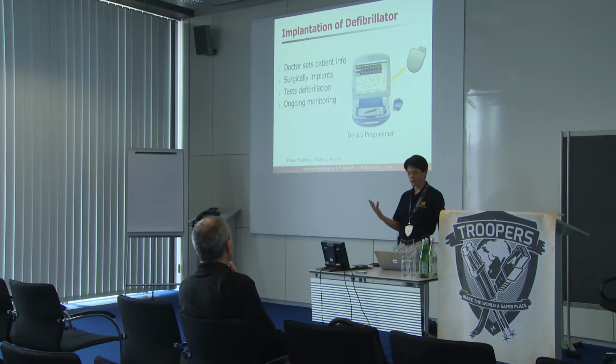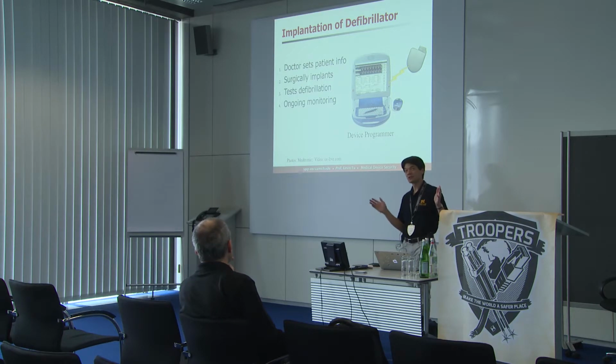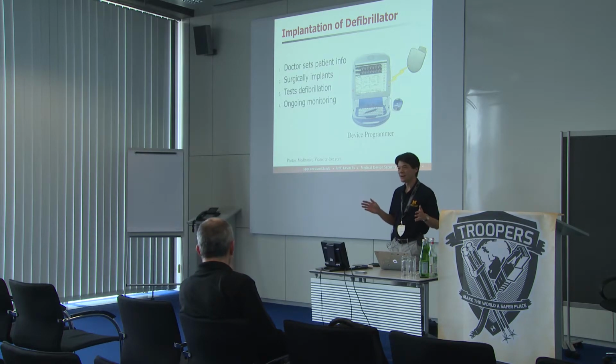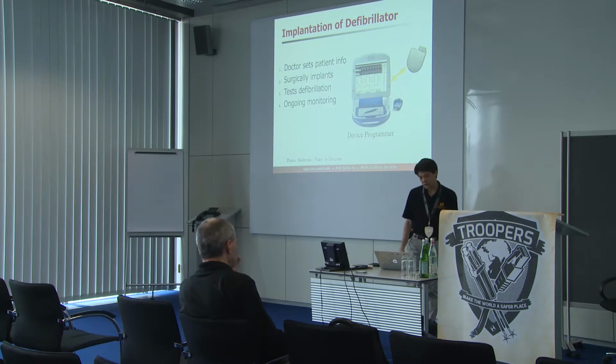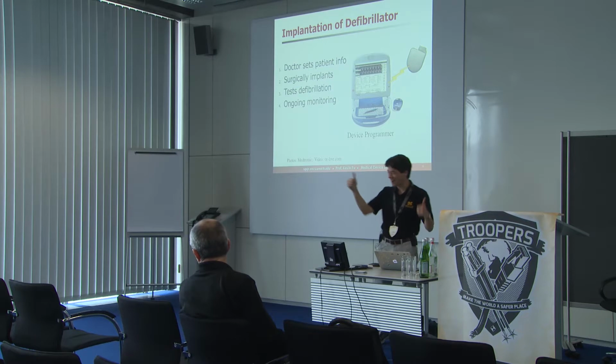It basically goes through 4 steps. The doctor, actually it's a team of about 5 to 7. It depends. In the US, we actually have a nurse just for billing. So it depends what country you're in, but you have about a half dozen people, maybe 1 or 2 surgeons. They set certain patient information on the device. Where's the device, by the way? Just a quick check. All right, okay.